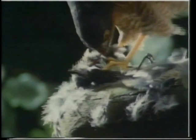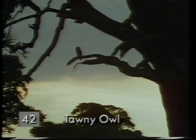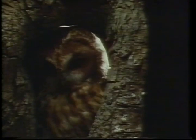The tawny owl is a nocturnal bird of prey with mottled brown plumage. You're most likely to hear its calls at dusk, particularly as autumn approaches, when the owls will start establishing their territories. They nest in tree holes or large nest boxes.